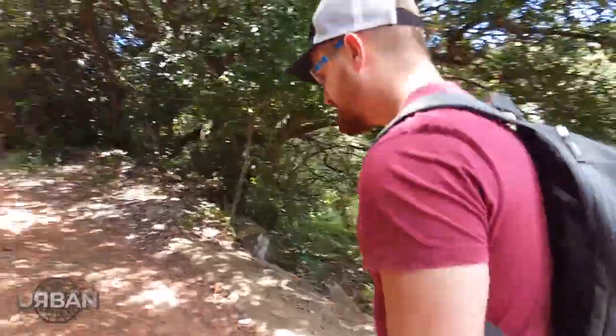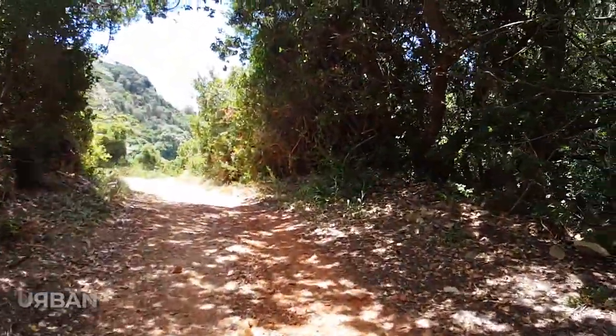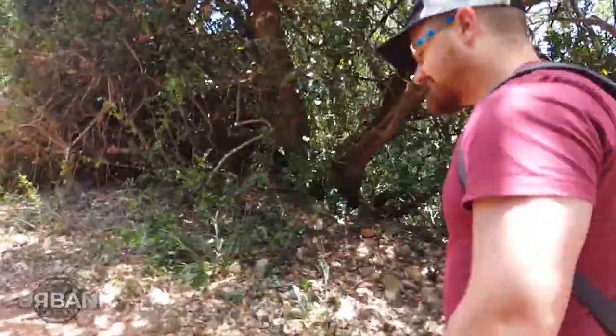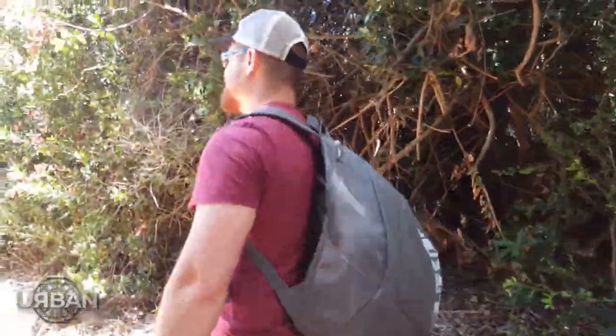Okay, so this is further than I've been on the path before. I don't know what to expect now. Now we're going basically into the actual valley itself, the official part of it, where it's more of a rough kind of walk. Uncharted territory.